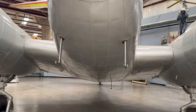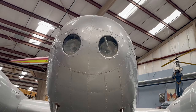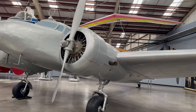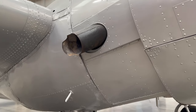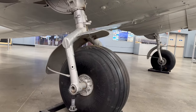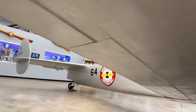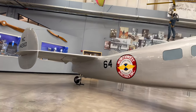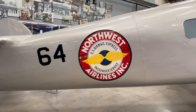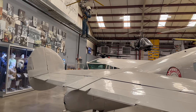The Lockheed Model 10A Electra is famous primarily for its association with pioneering aviation achievements, for example, Amelia Earhart's final flight in 1937. Also, the Model 10A Electra played a significant role in the development of commercial air travel in the 1930s.